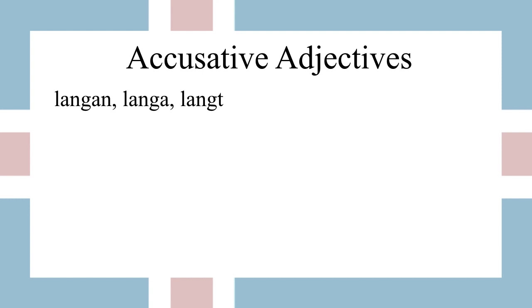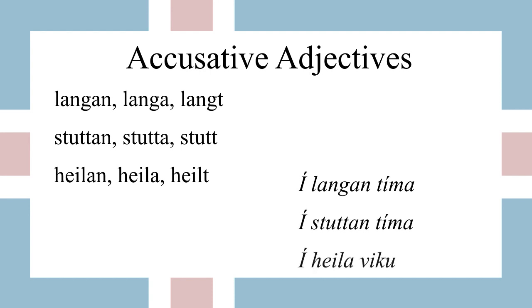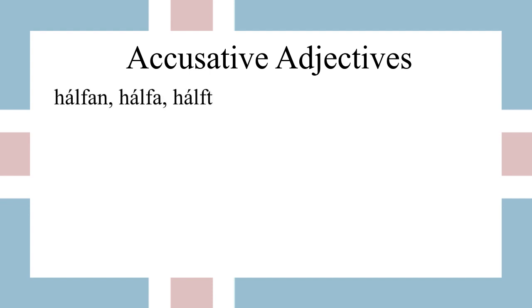Another couple accusative adjectives that you could use are langan, langa, and langt, or stuttan, stutta, and stutt, and heilan, heila, and heilt. So langan means long, stuttan means short, and heilan means whole. So some examples, you might say í langan tíma, for a long time, or í stuttan tíma, for a short time, or í heila viku, for a whole week. The last one I'd like to talk about is hálfan, hálfa, and hálft, which means for half a period of time. So you might say, for example, í hálfa viku, for half a week, or í hálft ár, for half a year.